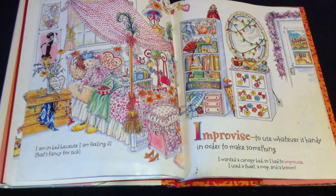I is also for improvise. To use whatever is handy in order to make something. I wanted a canopy bed, so I had to improvise. I used a sheet, a mop, and a broom.